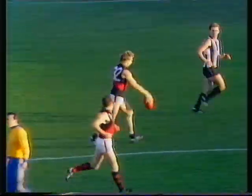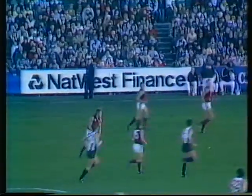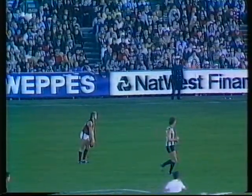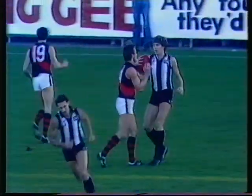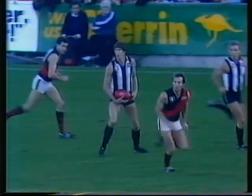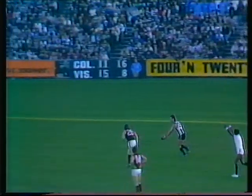Timothy. The boy wonder of years ago, 1977. A great pass out to Williams. Terry Danaher wants to time his lead well, does, and comes downfield in front of McCormack. Over the back it goes and taken by Shaw. I agree with Mike Fitzpatrick. Shaw should be on the ball. Short pass to Dacos at centre half back.